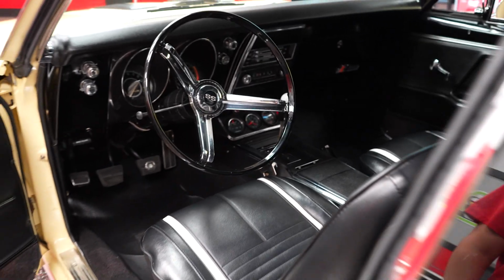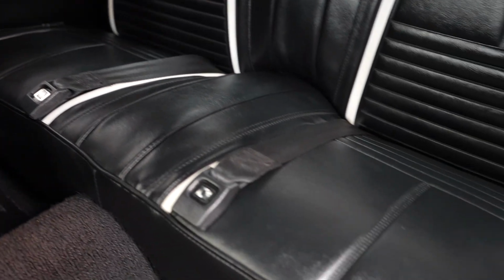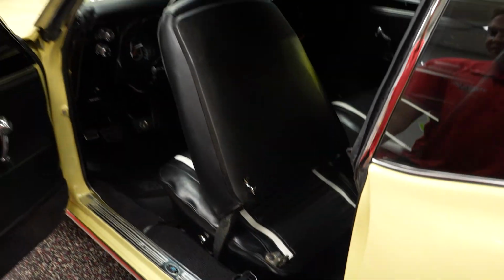Let's fold up the front seat, take a look at the rear. You have the nice all-weather floor mats in the back. You also have the rear seat belts. While you're back there, take a look at the carpet. Carpet looks fantastic. There's no discoloration, there's no staining, no weird smells. And we can fold up the front seat and check out the carpet on the driver's side.